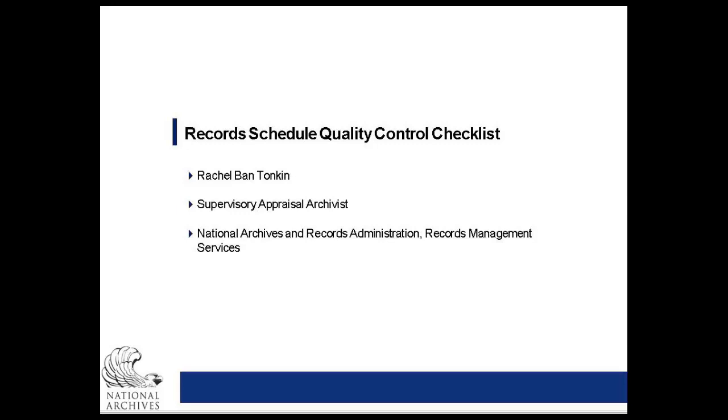Today's online briefing is on the Records Schedules Quality Control Checklist. NARA has created a checklist based on 36 Code of Federal Regulations. This was done so that agencies can use it when they are reviewing record schedules for submission to NARA. We have Mrs. Rachel Tonkin to tell us more about this today, and we will get started shortly.